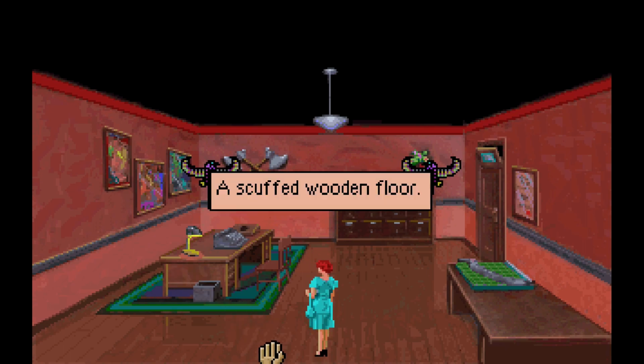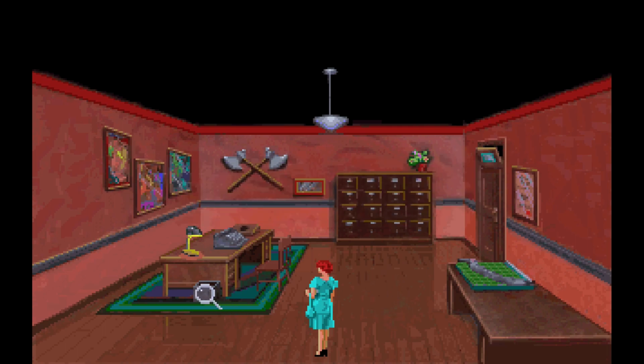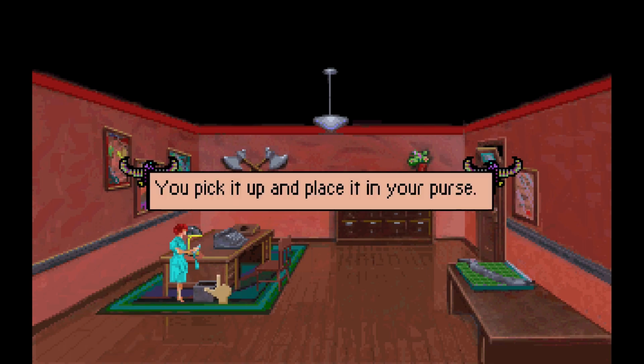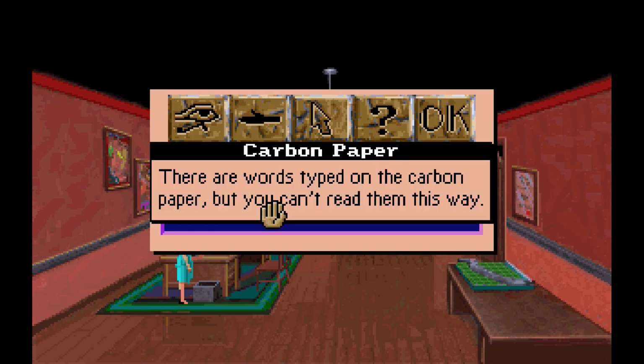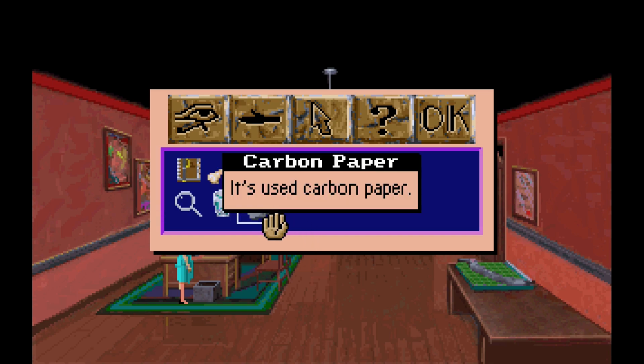A scuffed wooden floor. Now you're absolutely certain it's the floor. You pick it up and place it in your purse. There are words typed on the carbon paper, but you can't read them this way. It's used carbon paper.